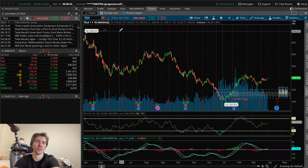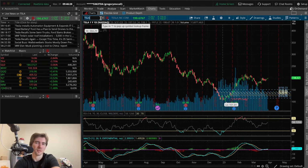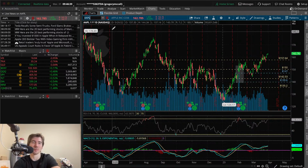Tesla's actually still down pretty significantly from 384. So that one you could say is beaten down. But if you look at the other names like Apple, this one's like $16 off its all-time high, like 10%.